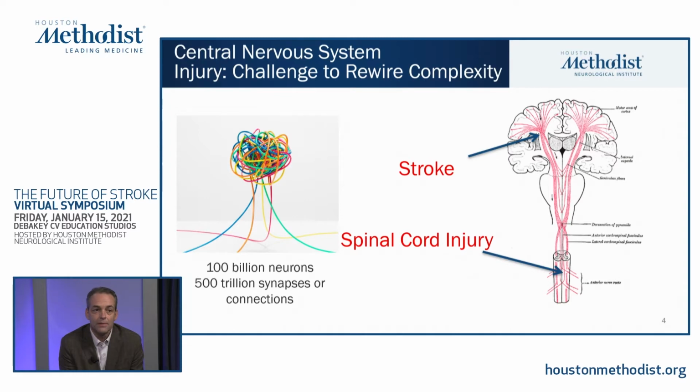Now we have a big tough challenge right in the nervous system, right? On average, we're all walking around with 100 billion neurons, and it's estimated we have 500 trillion synapses. Some of us maybe have more. And so the big challenge is how do we recreate that complexity with something as simple as electrical stimulation or just stimulating the nervous system.